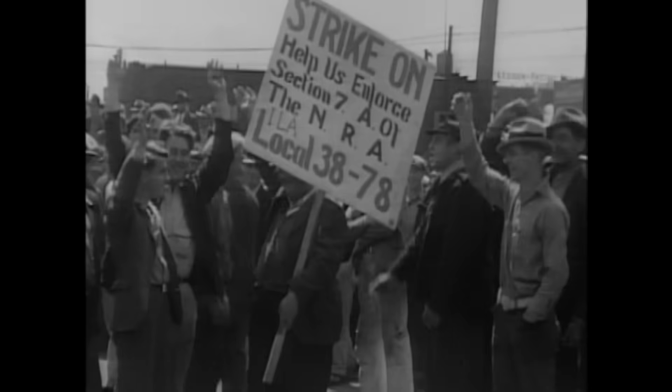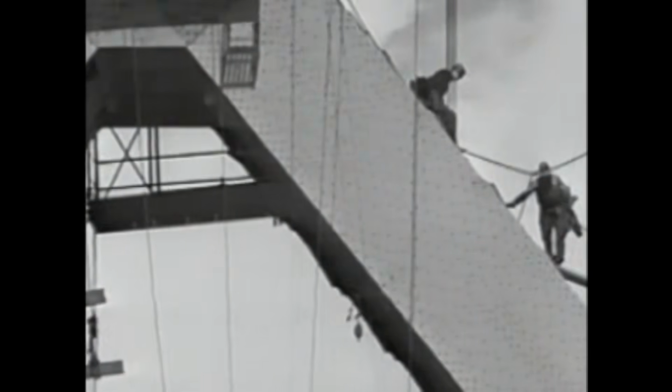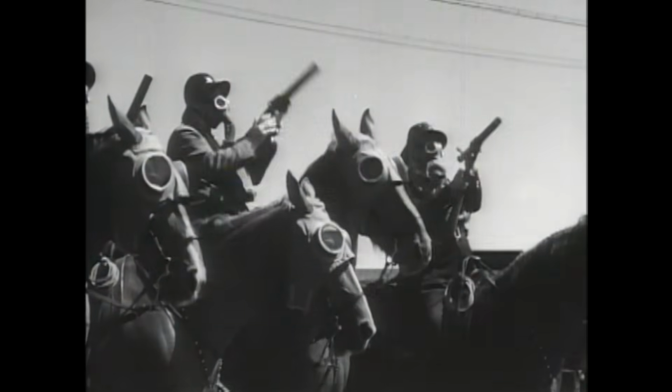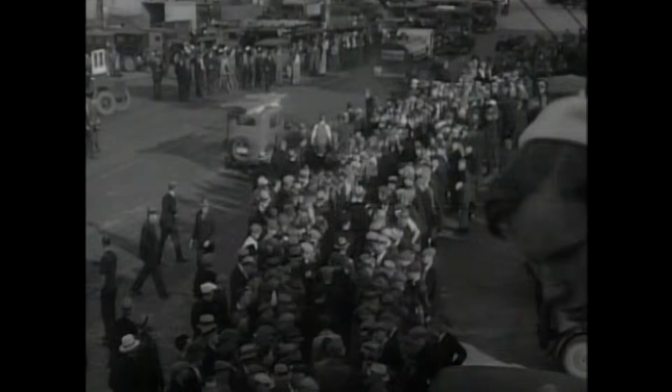In 1934, the longshoremen who worked San Francisco's port decided to strike and included demands that they be afforded the same wages and benefits as the men on the Golden Gate Bridge. Violence erupted, and the government took a hard line against the strikers. The public was alarmed by the attacks on the dock workers. In an unprecedented show of solidarity, the city went on a general strike.